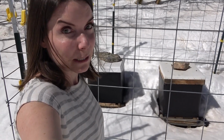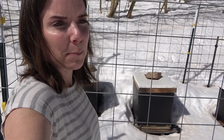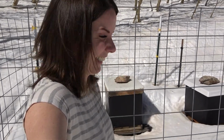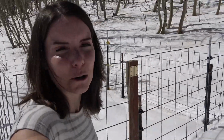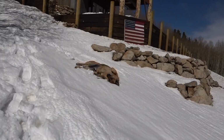I'm getting dive bombed a little bit. The bees are bumping into me. I'm probably radiating some heat as well. Very hot sun right now. We're in the 50s, so that's why I'm in a t-shirt. And snowshoes. Kind of an odd combination. T-shirt and snowshoes. Oh, here's an odd combination right there.